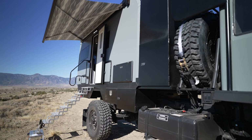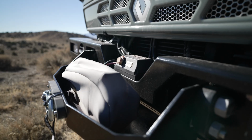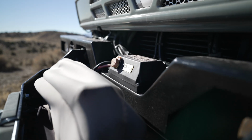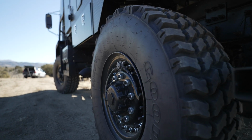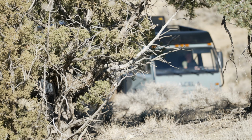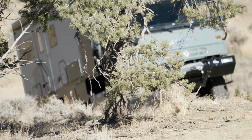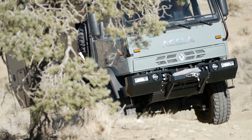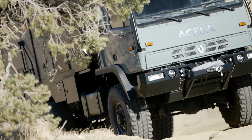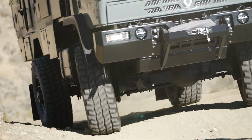It has electric awning, a 16,500 pound recovery winch, usually to recover other people. These trucks are very capable off-road. Has the CTIS system, the central tire inflation system, allows you from the comfort of the cab to air down your tires to a sand setting, for example, if you're on a beach. And then as you pull out of that, you can hit the button and it'll get you back up to highway pressures. So a very convenient system in these trucks.